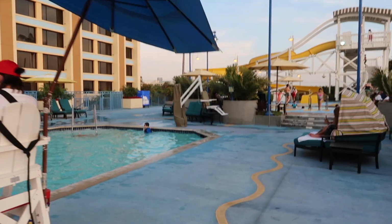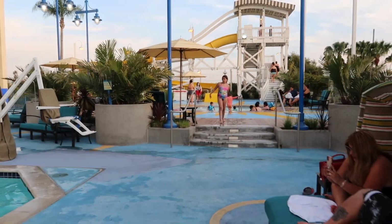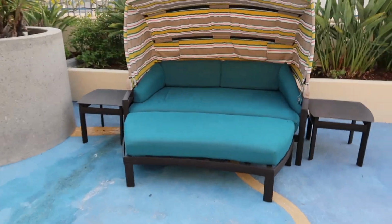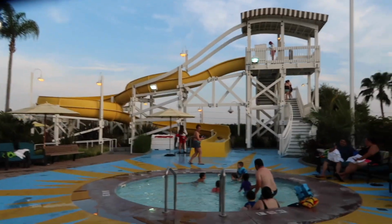The slide, that's actually kind of nice. Or maybe that's just a kid pool. Yeah, it's a kiddie pool. It looks like it's a little kid splash pool. I like how they have these cabana chairs. Looks comfortable. Yeah, this is a super fun kid area.